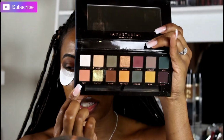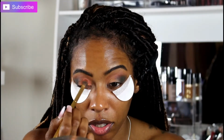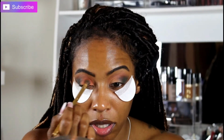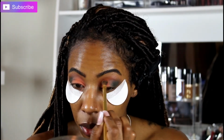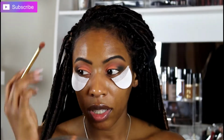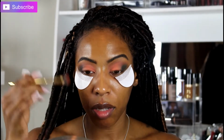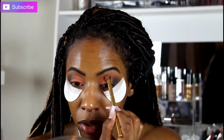Now we're going to go in with the Roxy and just apply that all over my lid. This is just like a peach looking color. I'm going to use this as a base. Ooh, that has a ton of fallout, as you guys can see. We're going to use it as a base for my glitter shade. You guys see how applying that eyeshadow above your crease just opens up my eyes that much more.